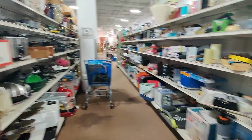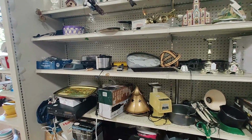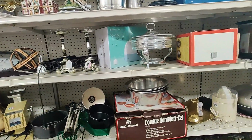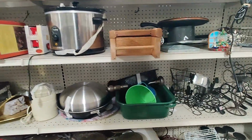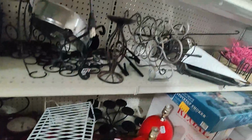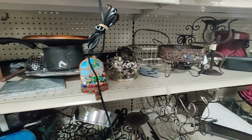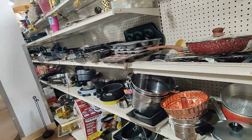Some lighting, some yarn. What do we got over here? Looks like a mixer, a scale. I'm not sure what that was. Hopefully I determined it wasn't valuable. Yeah, looks like it's been picked pretty well. So go ahead and move on over here. See what else. And there's a NuWave down here.